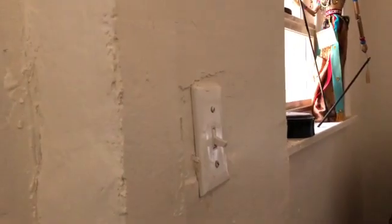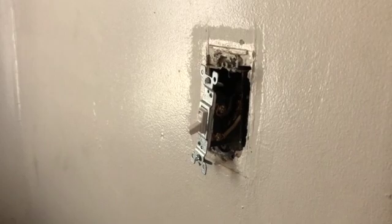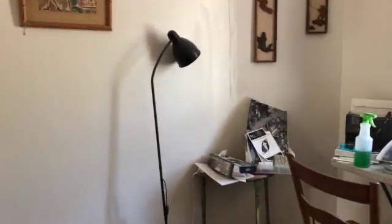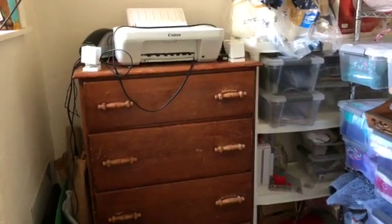Because it's all tied in together, the electrical in the closet and the electrical in the room are no longer functioning at that point. There's also a light up here and a fan. This plug still works, and so I have a light here. But now that it's summer, I'm not using this room so much. I did some closet changes to rearrange.